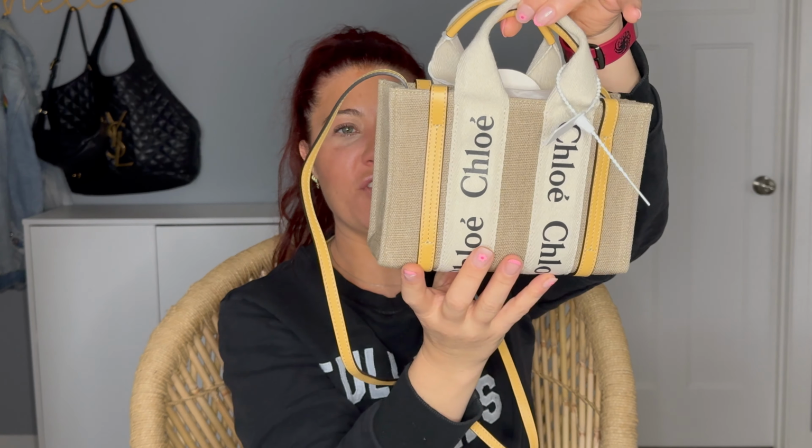And you can't tell me how this works. Like this color with the Chloe, I just fell in love with this. So I've always seen it in the brown, the tan. I think they've had it in the black and stuff like that. They've had some different colors.